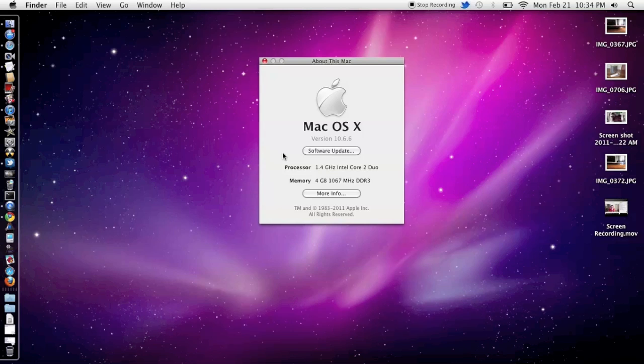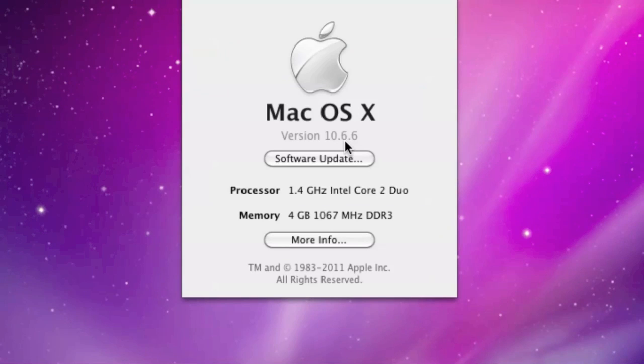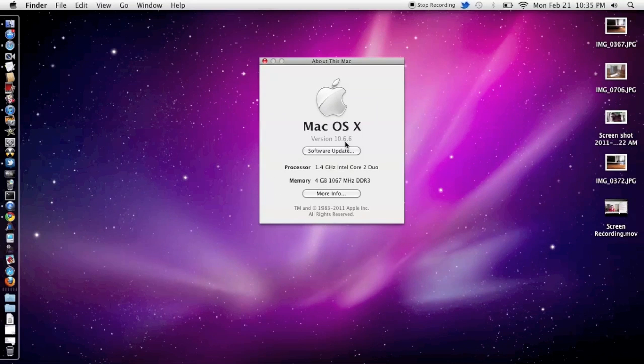Now, before we start the tour, I just wanted to mention that this is my 11.6 inch MacBook Air, and here are the specs of my MacBook Air. I'll just go ahead and show you. As you can see, I'm on the latest version of OS X, 10.6.6, the 1.4 GHz Intel Core 2 Duo, and I've upgraded my MacBook Air to 4 GB of 1067 MHz DDR3. So, just in case you guys are wondering, this is my 11-inch MacBook Air.